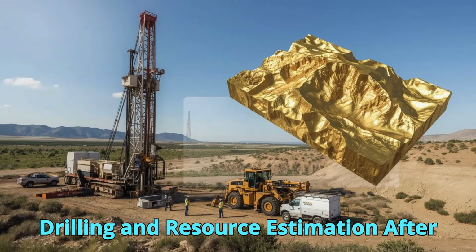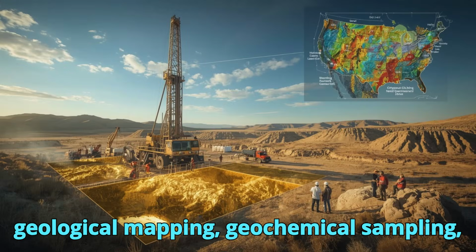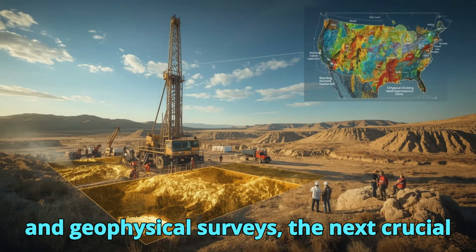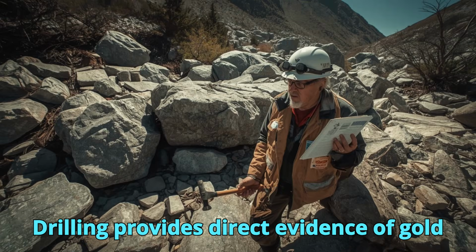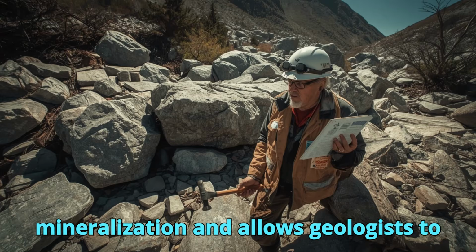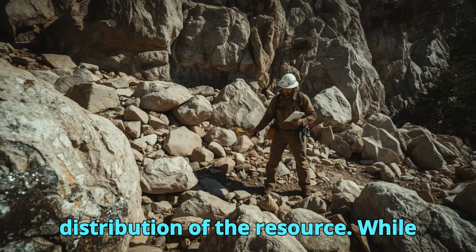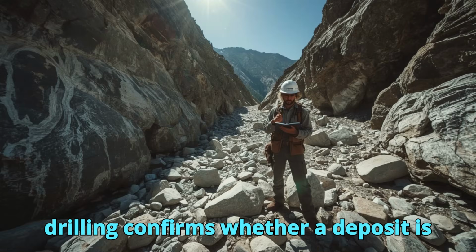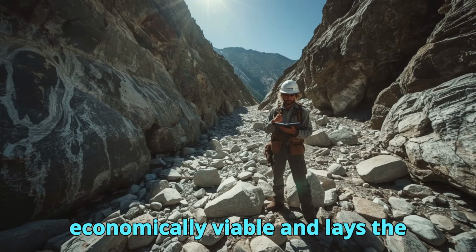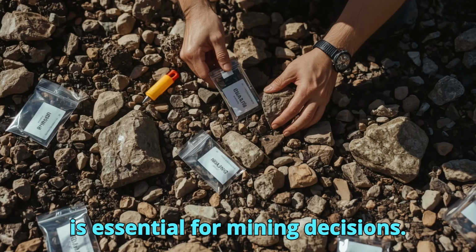Drilling and resource estimation. After identifying promising targets through geological mapping, geochemical sampling, and geophysical surveys, the next crucial stage in gold exploration is drilling. Drilling provides direct evidence of gold mineralization and allows geologists to assess the quality, quantity, and distribution of the resource. While surface observations and indirect measurements can indicate potential, drilling confirms whether a deposit is economically viable and lays the groundwork for resource estimation, which is essential for mining decisions.